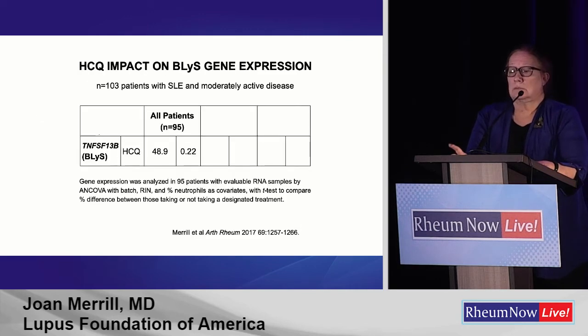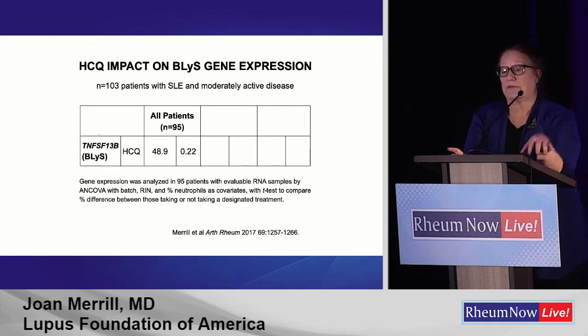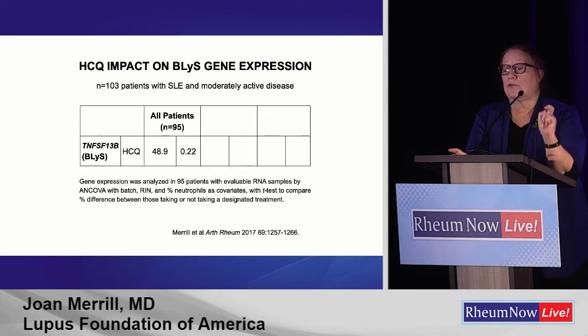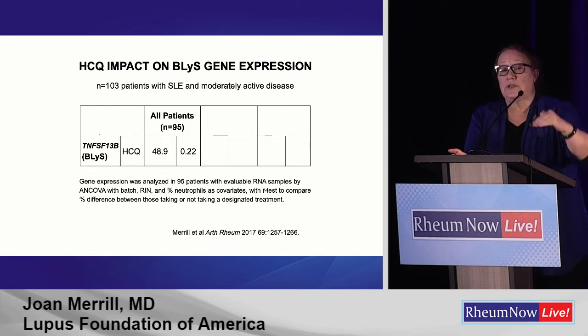Maybe it does. And it didn't. Here are 95 patients, and what you're looking at is a gene expression assay for the gene that makes BLyS. That's the blueprint for BLyS. If you see a positive, not a negative number there, it can be translated into the fold difference, the number that refers to how much you decreased the BLyS if you're on hydroxychloroquine. Not too much, not statistically significant, not that big a deal, right?